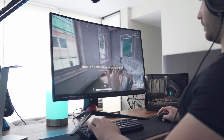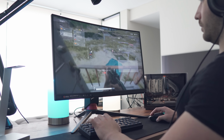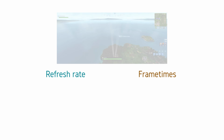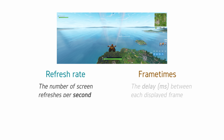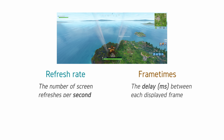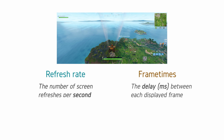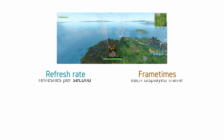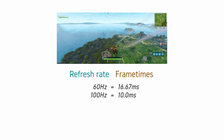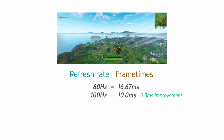The metric that you should really be looking for here though when it comes to comparing monitor smoothness is frame times. That is the interval between each frame and not the refresh rate. This is because we should be concerned with the delay between each frame and not how many frames are displayed per second, which is fairly arbitrary and can be misleading when the frame times are improved. For example, if we compare a 60Hz display to a 100Hz display, we can observe about a 3.3 millisecond reduction in the delay between each frame.